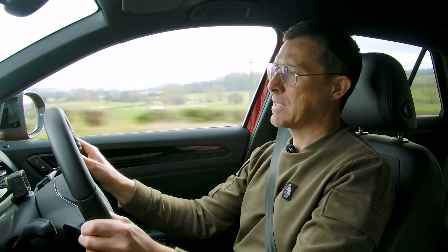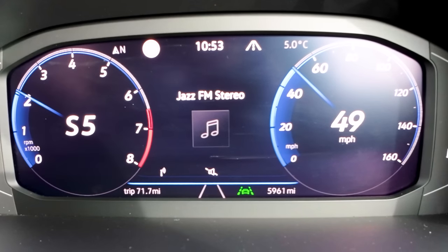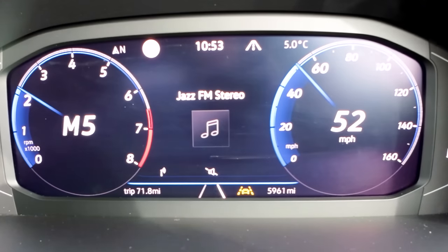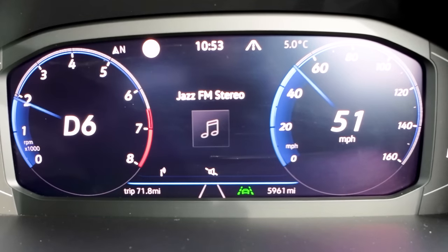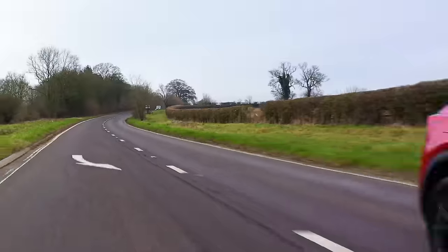Now, before you go on at me saying, Matt, why don't you just have the car's automatic gearbox in sport mode? The reason is you always end up holding too high a gear, which isn't relaxing, so I'm doing 50 and it's in fifth. Put it into drive, it'll probably pop into six, which is just more fuel efficient and more relaxing. That brings me on to another thing.